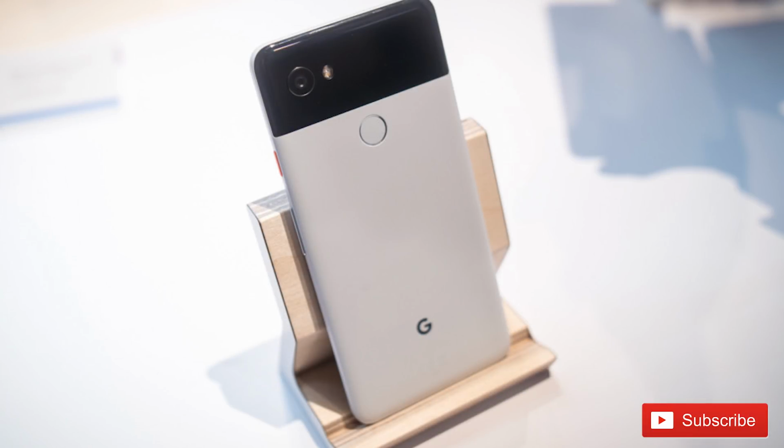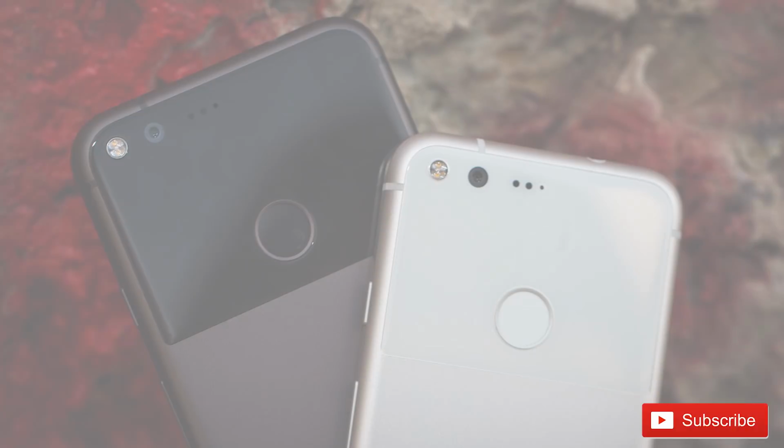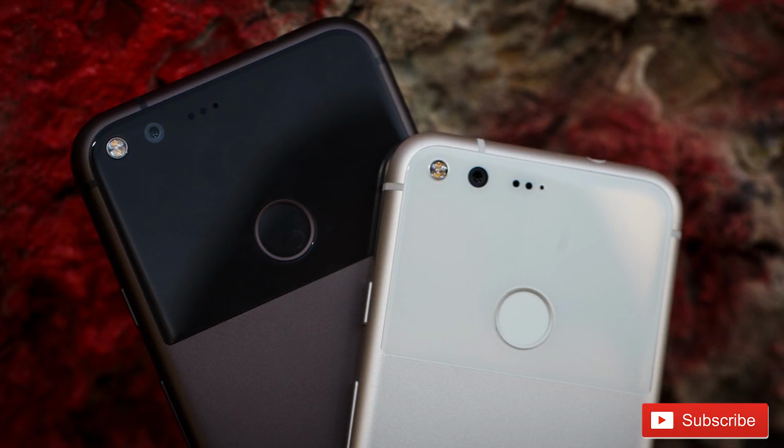Now, for all of you camera heads out there, you are absolutely gonna love this. The cameras on both devices are the selling point here. The rear camera rocks a 12.2 megapixel, f/1.8, phase detection and laser autofocus, and dual LED flash. They can do 4K at 30 fps, 1080p at 120 fps, and 720p at 240 frames per second. The front camera stands with 8 megapixels, f/2.4, and only 1080p video.